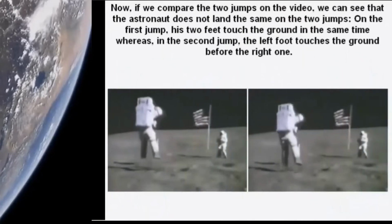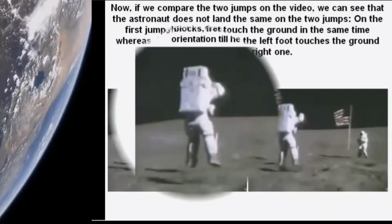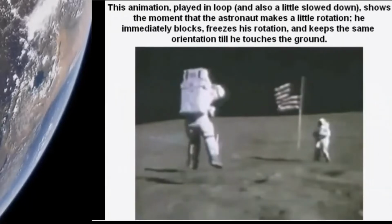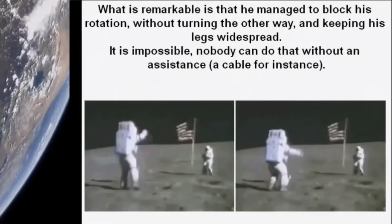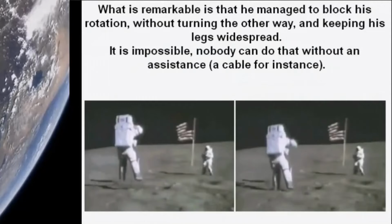He examines the two jump salutes and notices a very strange twisting movement in the second jump which he cannot explain. He also points out the strange rising of the backpack, this time by noting the position of the top of the astronaut's head relative to the backpack. Considerably more food for thought.